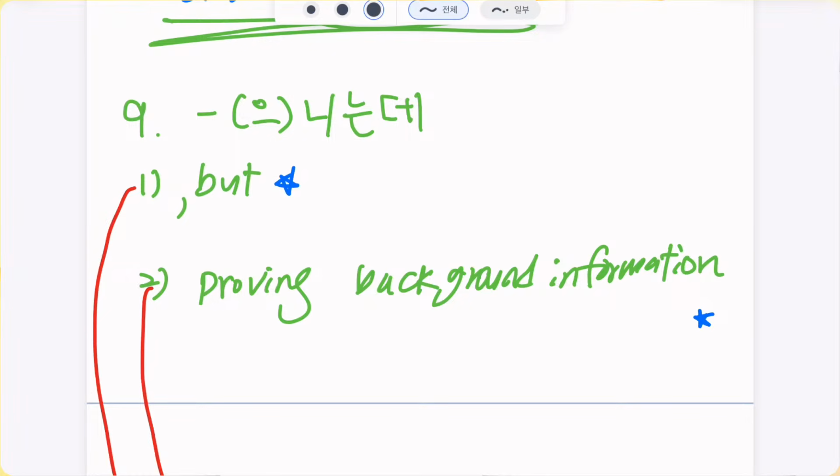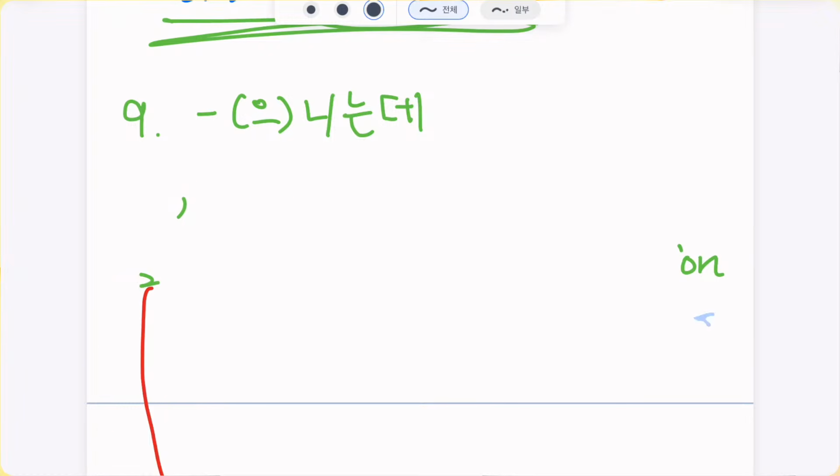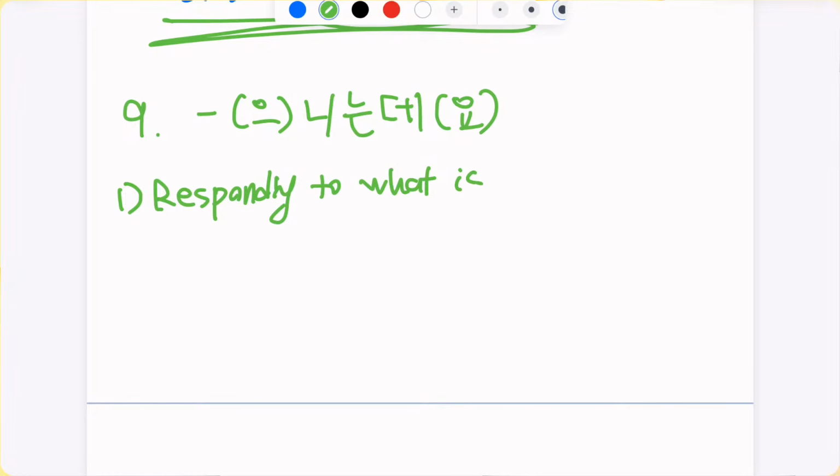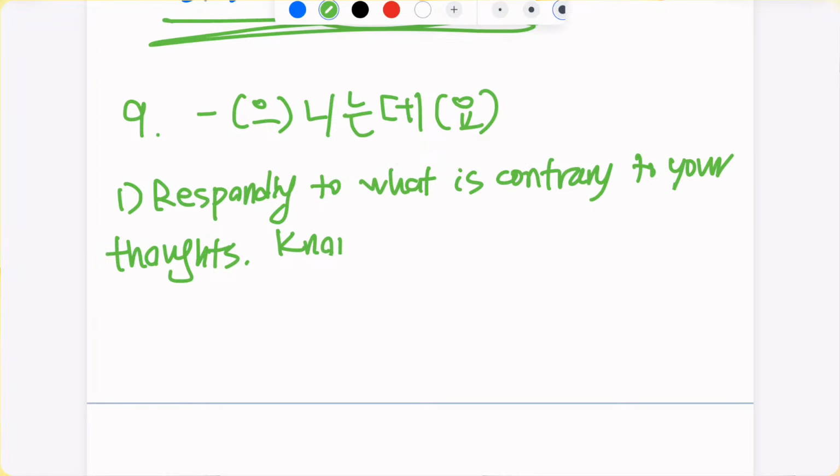그렇기 때문에 when a sentence ends in 은데요, it has similar usage. 은데요 할 때 similar usage예요. 일단 first one relates to "but." So it's responding to what is contrary to your thoughts, knowledge or belief. 이런 식으로.